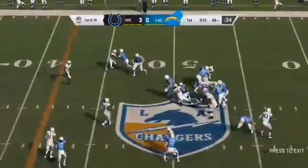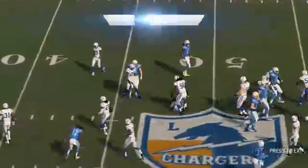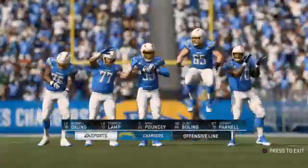Draw play. It's Eckler. And he'll be brought down right at midfield after a gain of only a couple. With that, let's check out how the Chargers line up on offense.